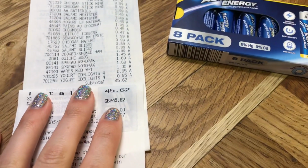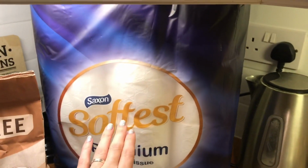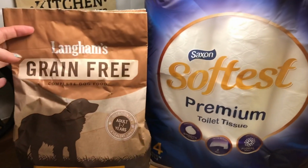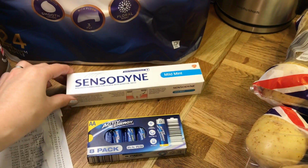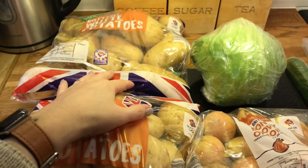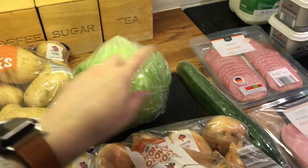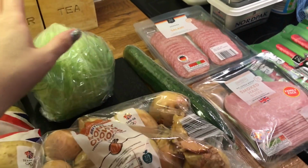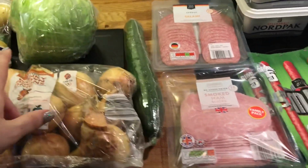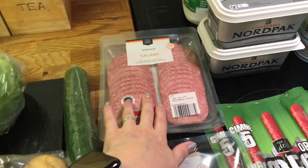So we spent £45.62 for non-food items. I did pick up some toilet roll, grain-free dog food for the dog, batteries and toothpastes, fruits and veg. Again, didn't need much at all. I got 2 bags of potatoes, onions, lettuce and cucumber. Didn't need any meats. My freezer's doing really well for meats.